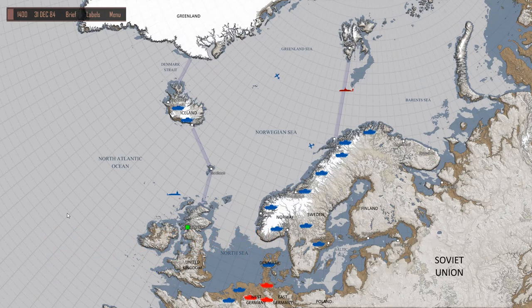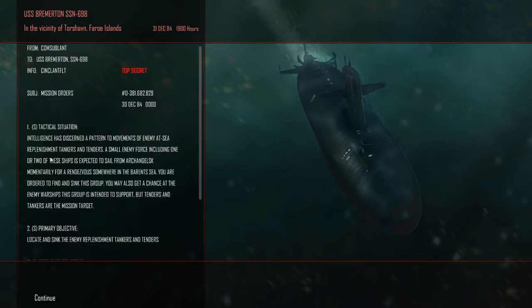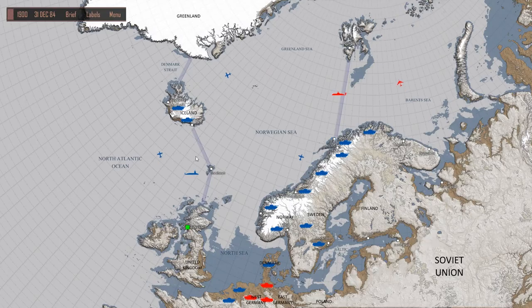And we are back on the hunt for some submarine tenders again. Let's quickly check our brief before we do anything, review the orders. Intelligence has discerned a pattern of movements of enemy at sea replenishment tankers and tenders. A small enemy force, including one or two of these ships, is expected to sail from Archangelsk momentarily for a rendezvous somewhere in the Barents Sea.